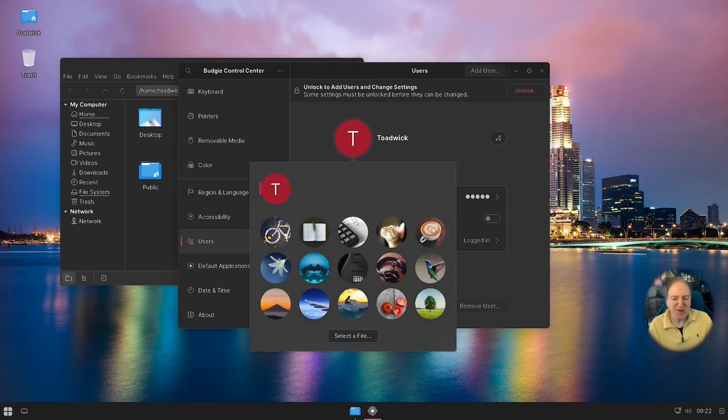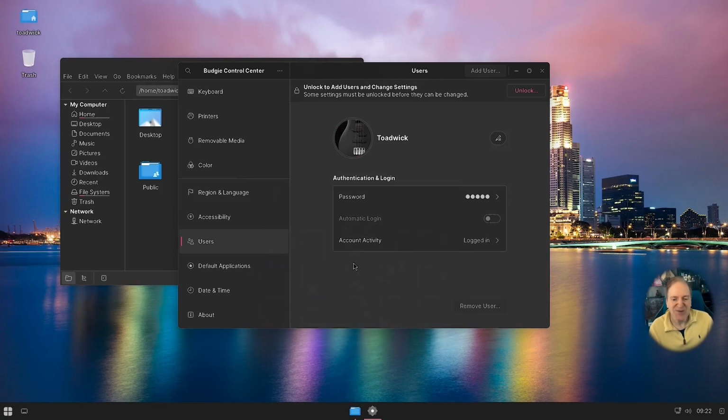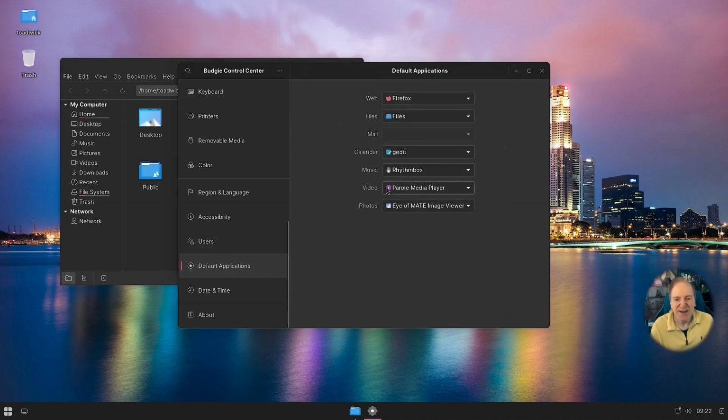And then we got our users. So here we can set easily our icon or our avatar. I'm going to choose that guitar up there. Well, that's cool. I like that. And then you can unlock it if you want to change your password and do other things like that.